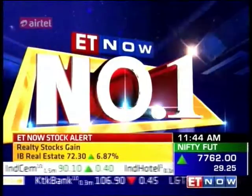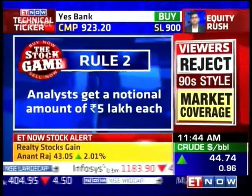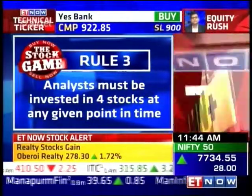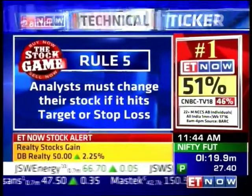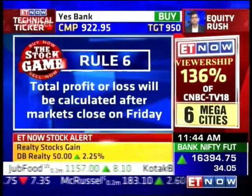Okay, let's move right on then away from earnings and chat about what the stock game is all about. A portfolio building exercise where our three experts are given a notional amount of 5 lakh rupees. They create a portfolio with a total of 4 stocks and can select one stock from the F&O space. There's a compulsory churn of 2 stocks every single day, and when a target or stop loss is hit, we replace those with a new one. Of course, the aim of the game is to make the maximum money, and whoever succeeds in doing so is the winner of the stock game.